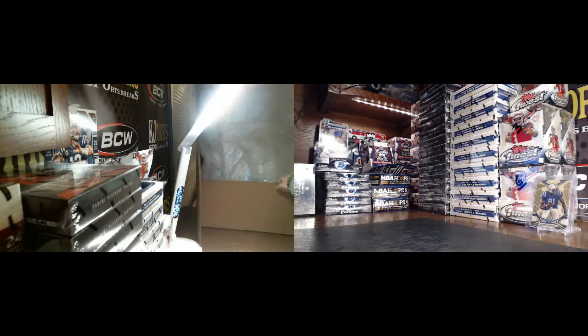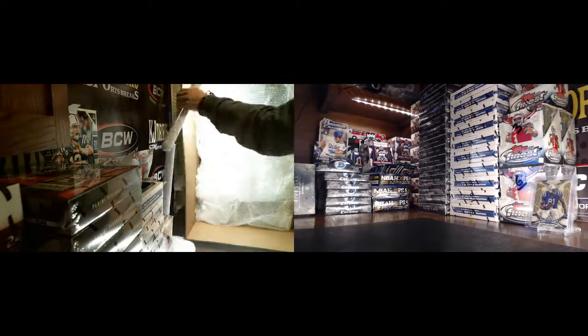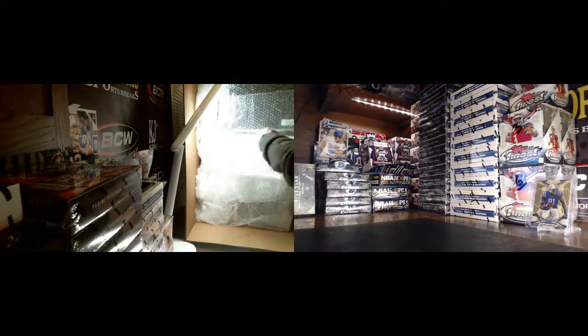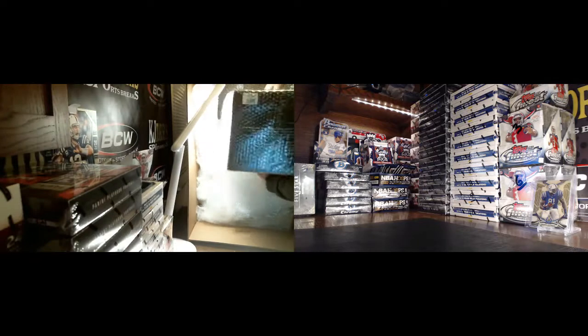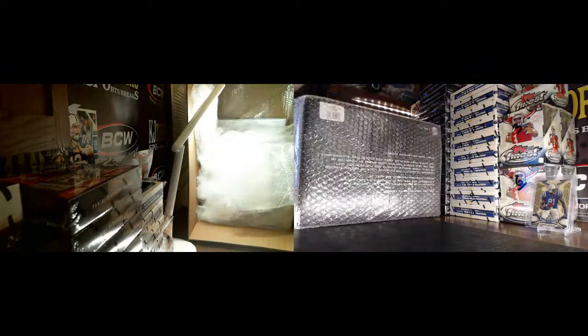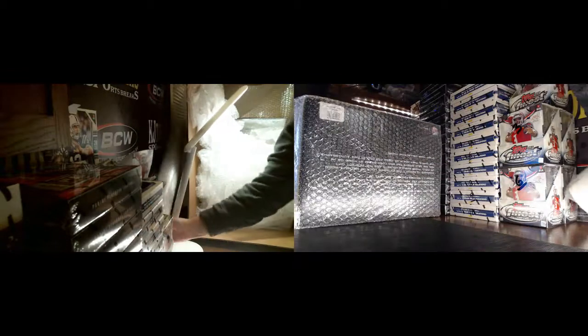Ooh, it's cool. I like them when they're packed cool like that. But we got another helmet. Another helmet. Woohoo! Helmets are awesome. Just who is it? I'm not telling. It's a nice one. Nice helmet. Ooh, another poster. Posters have been sick. What is that? Ooh, we got a hockey mini helmet. I like that. Let's get that super fractor out of there.